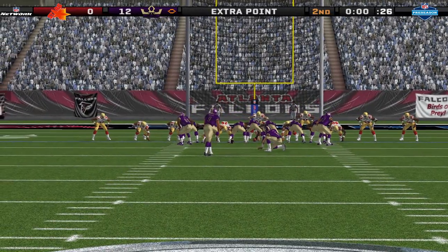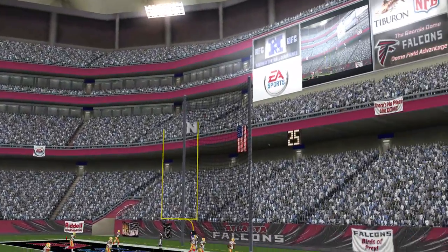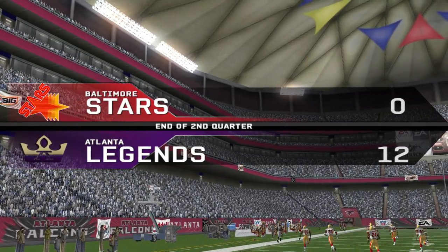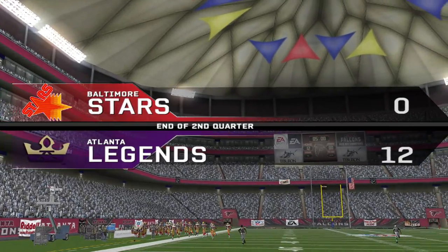Number 9 comes in for the extra point. The extra point is no good. It's the end of the second quarter with the score: the home team ahead of the visiting team, 12-0.